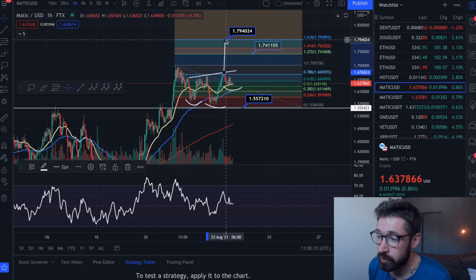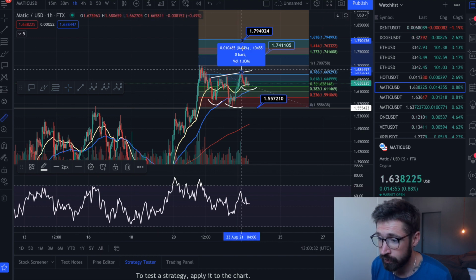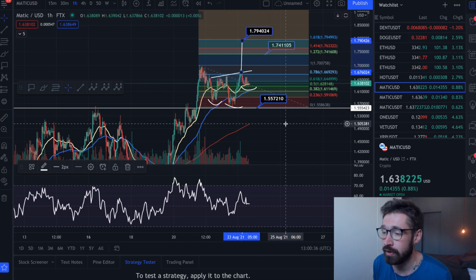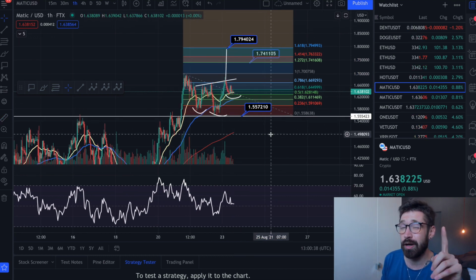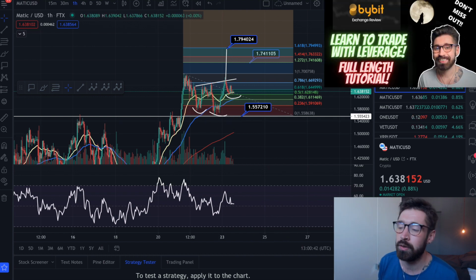So it brings us all the way up to the 1.618 at $1.79. So if you do see us break above this neckline of resistance, that's a juicy trade opportunity of 7% here for Matic. All right, guys, a nice little trade. If you're trading with leverage, check out my full length tutorial. Sign up with Bybit. Could be much more. 10x leverage, that's a 70% move.